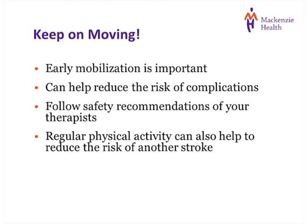Please remember to follow the safety recommendations of your therapist. Regular physical activity can also help to reduce the risk of another stroke. Even when you are tired, it's better to participate in therapy for a short while than to skip your session altogether.